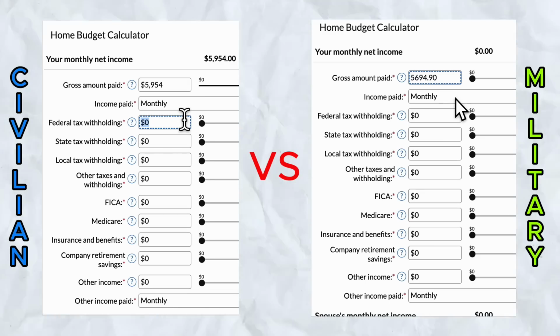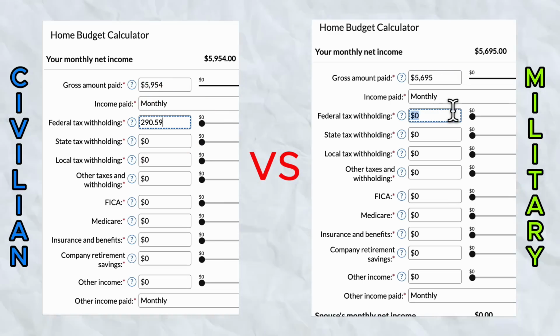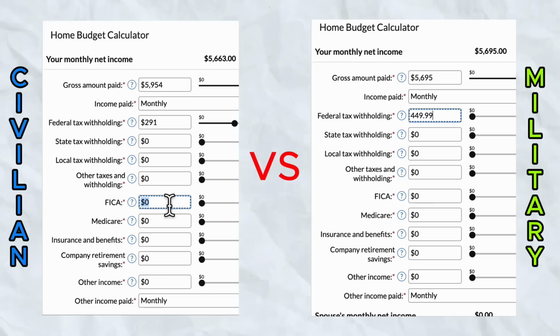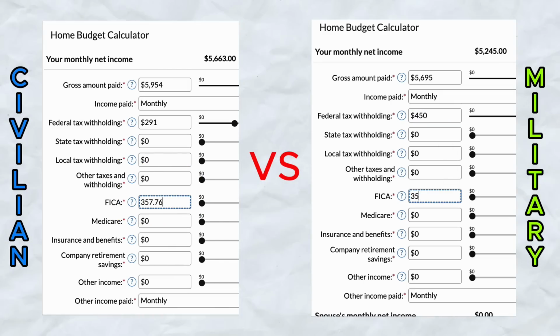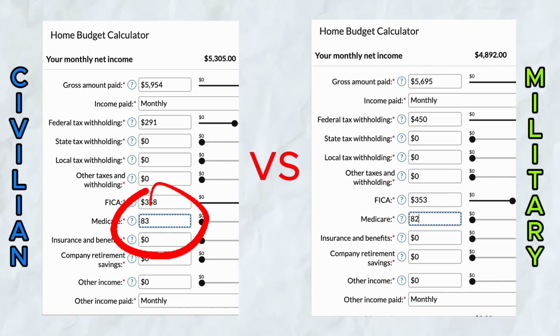As far as federal taxes go, she pays about $290 a month. As far as my federal taxes go, I pay $449.99. I'm paying more than her because for some reason she does some crazy exemptions. I don't know why she's doing that. We're gonna have to talk about that. As far as Social Security goes, she pays $357 a month and I pay $353 a month. As far as Medicare goes, she pays $83 a month and I pay $82 a month.